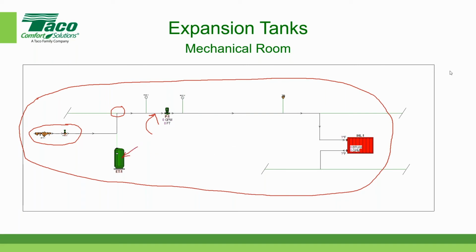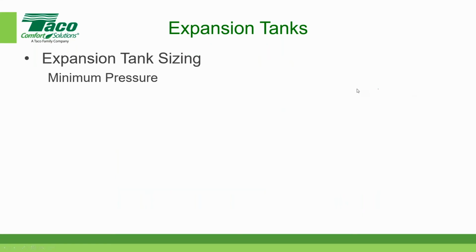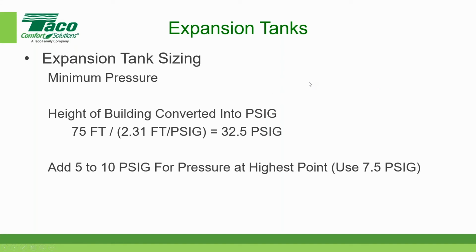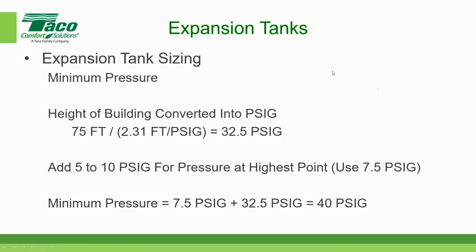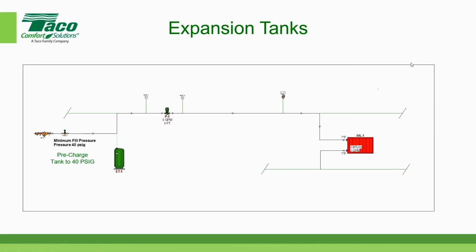We just figured out what the minimum or fill pressure needs to be. So let's repeat that one more time. The minimum pressure is equal to the height of the building converted into pounds per square inch gauge, which in our case was 75 feet divided by 2.31 feet per pound per square inch gauge, equal to 32.5 pounds per square inch, and that would be at the bottom of the building. We know we want somewhere between 5 to 10 pounds of pressure at the highest point. I decided to use 7.5. So 7.5 plus 32.5 is 40 pounds. And again, that's called the minimum or fill pressure, as we've indicated here on this little diagram.